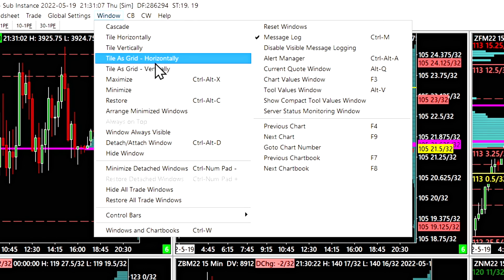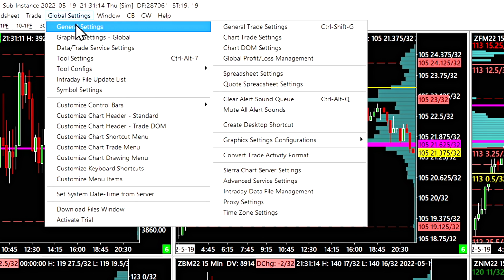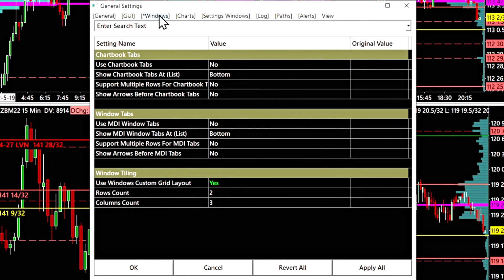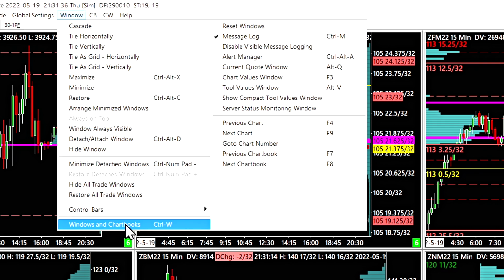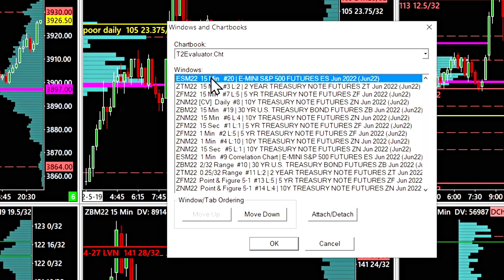Tile as grid horizontally and vertically. And you select how many rows and how many columns in the global settings category here. So we're going to go to global settings, general settings, and then we go over to Windows. At the bottom here, rows count and columns count. In this case, we have 2 rows of charts and 3 columns. And then what we've done is we go to Window, then Windows and Chart Books, and we organize the charts in the correct order here.